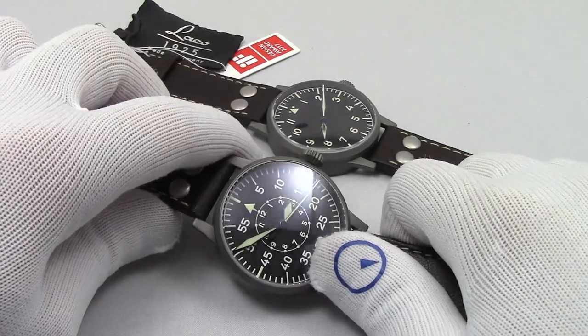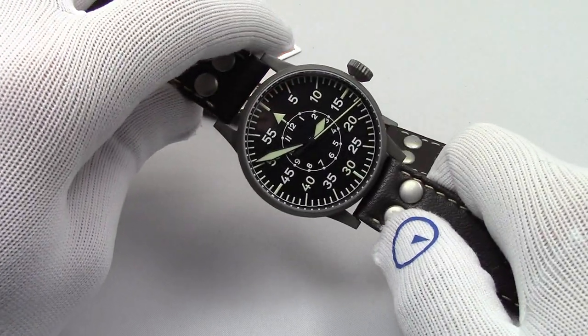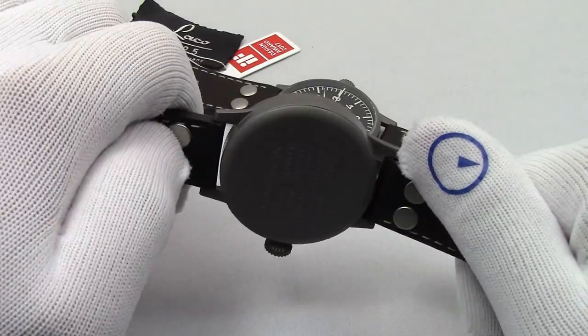But anyway, let's wrap this one up. This has been Mark from LongIslandWatch.com showing you Type A and Type B dials from pilot's watches.